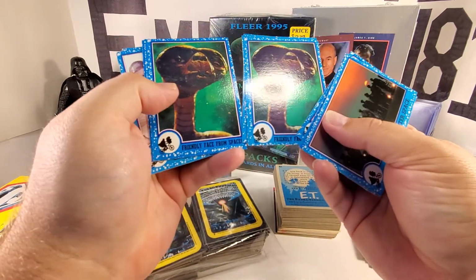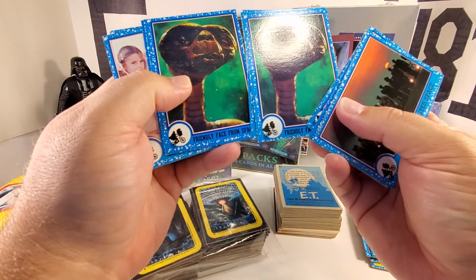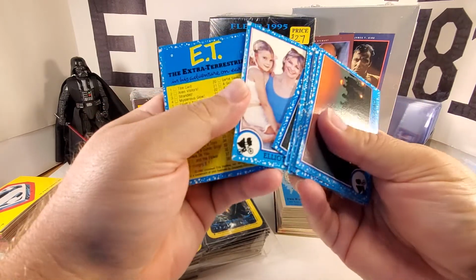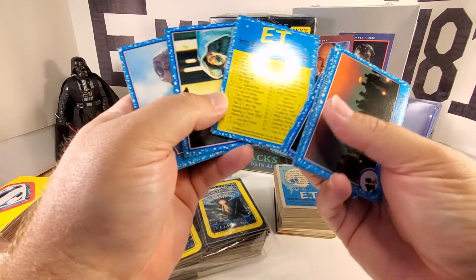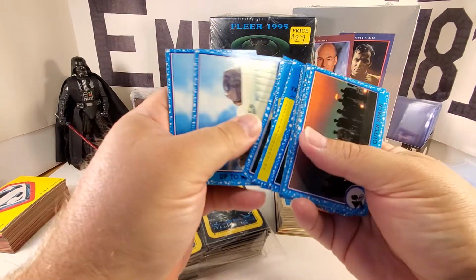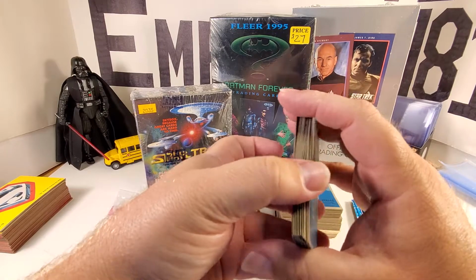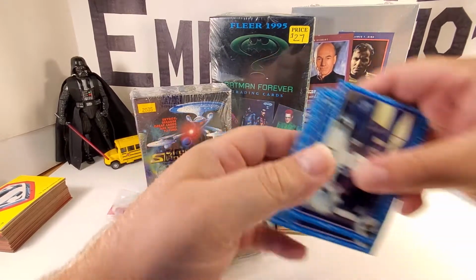You look at the difference in printing there. One's super dark, one's a bit light. That's cool. We got checklist cards. We can keep track of what we got, what we don't got. Very cool. There's multiple of them, so I don't mind marking one up. I dig it.